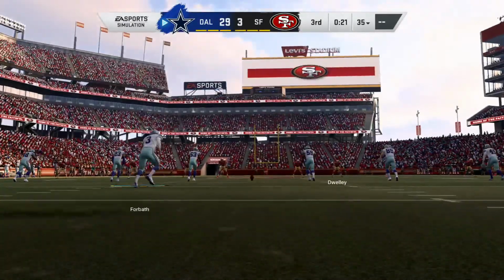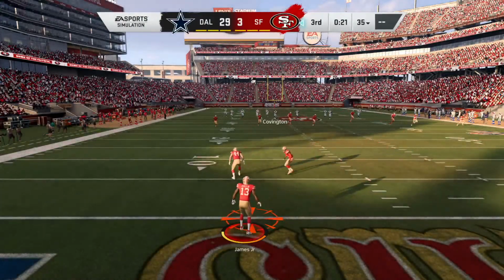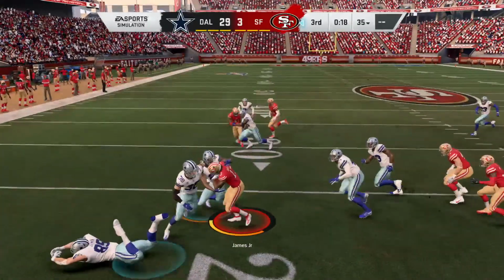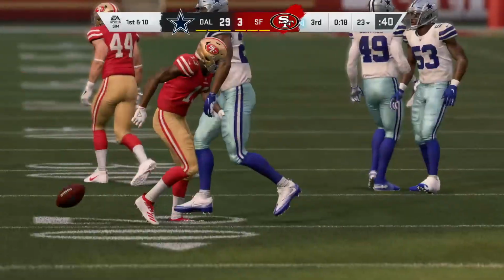They did. Forbath to send it away now following the touchdown. This is fielded at the goal line. And he'll bring it a few past the 20 to the 23.